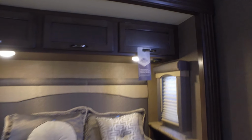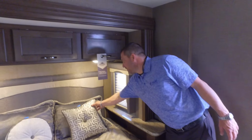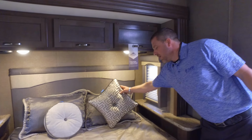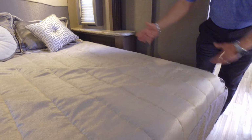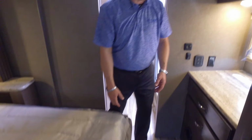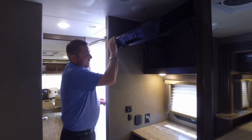Nice features in the rear of this coach. First, I'd like to point out that we put Better Homes and Gardens design in all our products in the Ace. We've also got the nice fitted bedspread. This is a nice addition. This is not going to allow your bedspread to go on the floor when you're driving down the road. Also, you're going to have storage behind your TV.